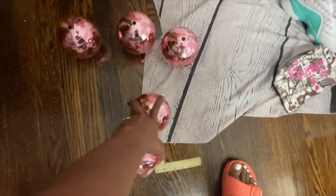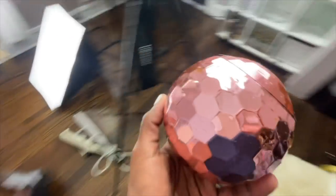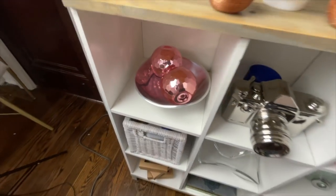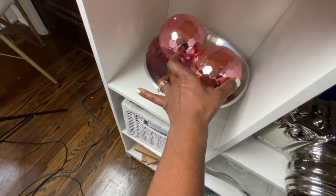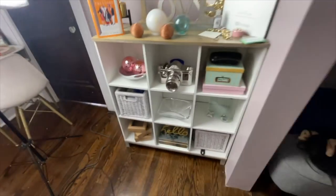Let me go get another ball. Let me see if I can try to get two. Nope, I can't get two. All right, let's see. I'm gonna sit this one here. Turn this one like that. Turn that one like that. Look at that. Oh, that's cute. Let's turn this one like this, though. That way you won't be able to see the... There we go. You see that? Isn't that pretty? Look at that.